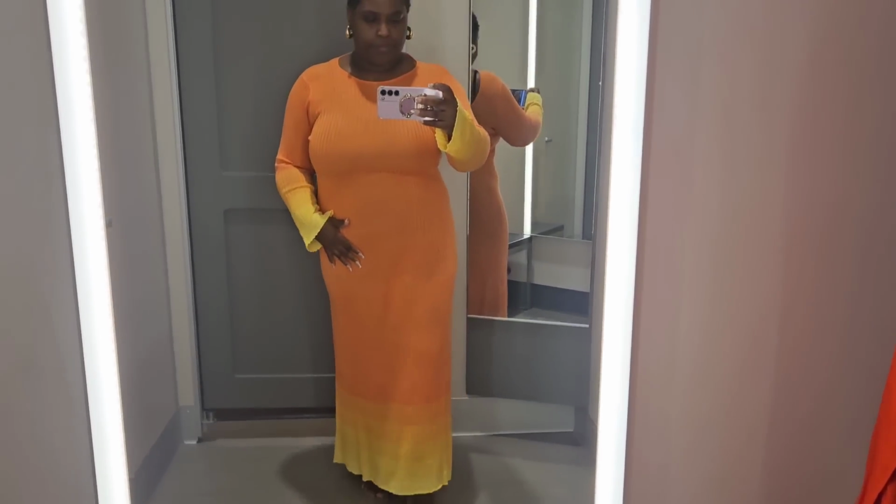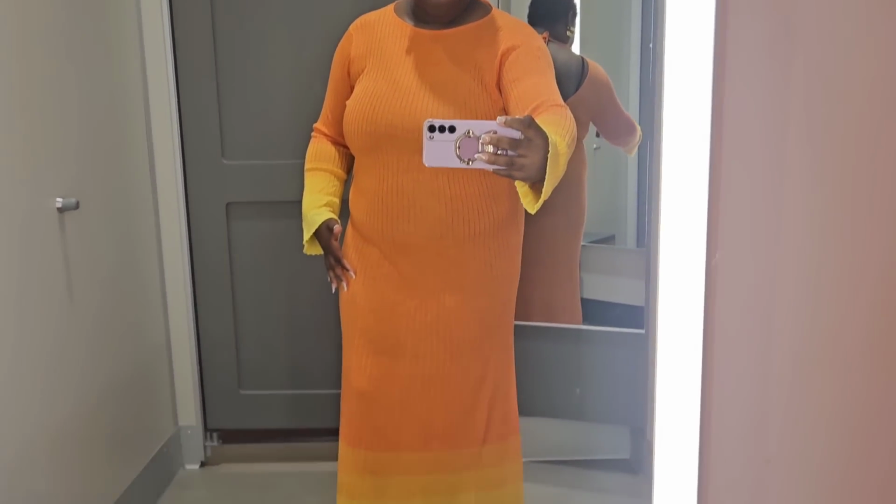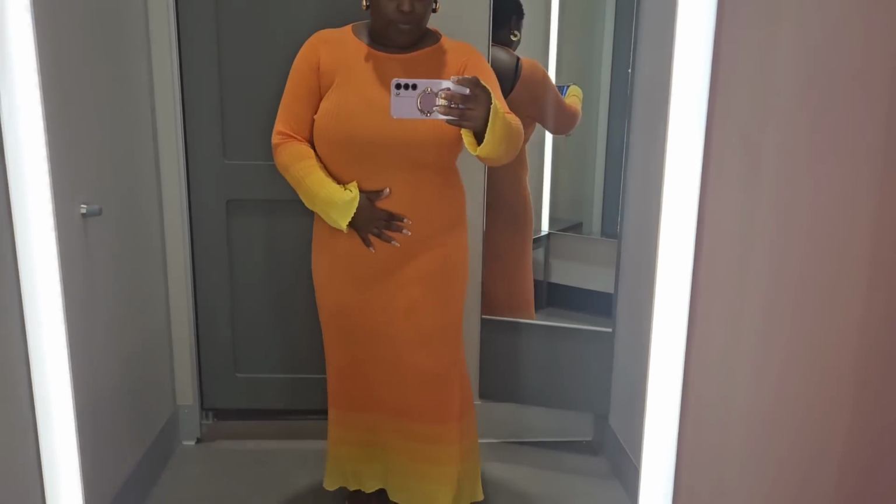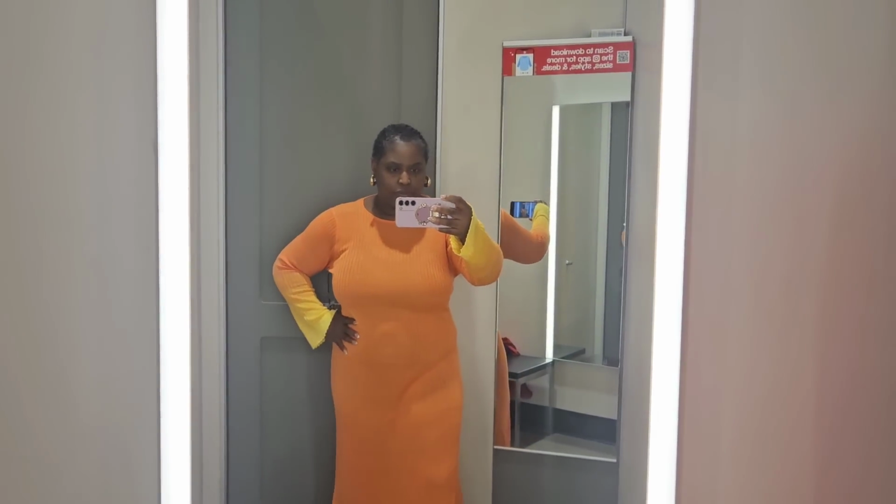So the first thing I tried was this knit dress. Again, it is a beautiful color. It is very lightweight. It is very vibrant. But I do not think this dress is for me. It comes down until about the ankle, so I wish it was a little bit longer. But again, it doesn't really have any shape to it. So if you are looking for something that snatches in your waist, this does not do it.